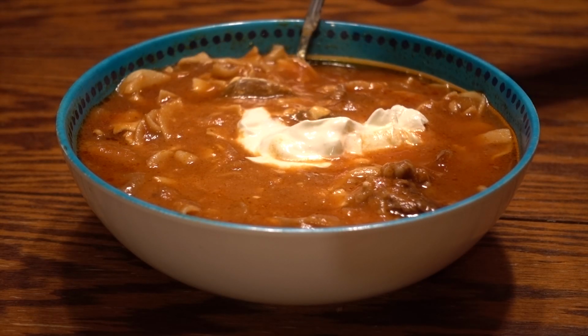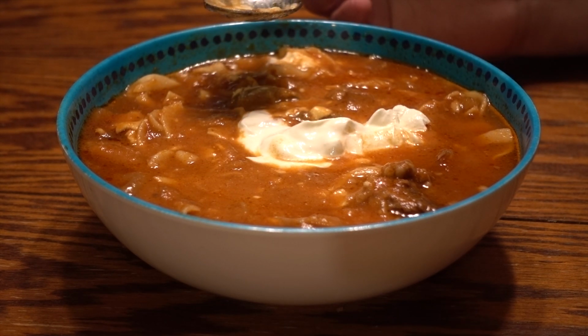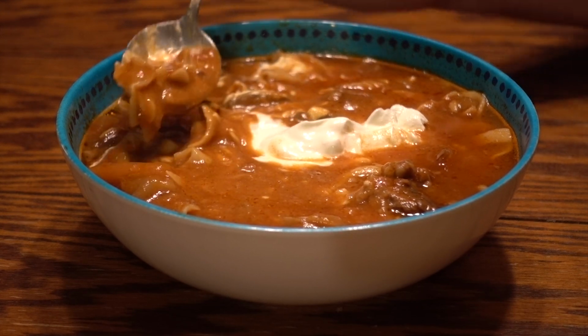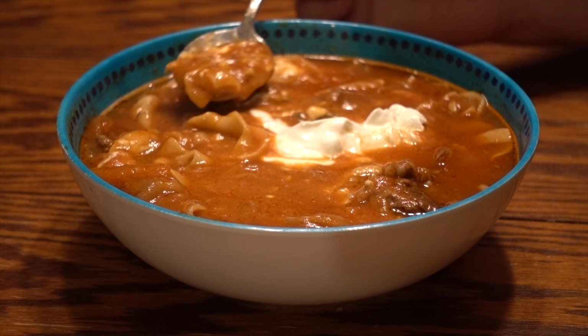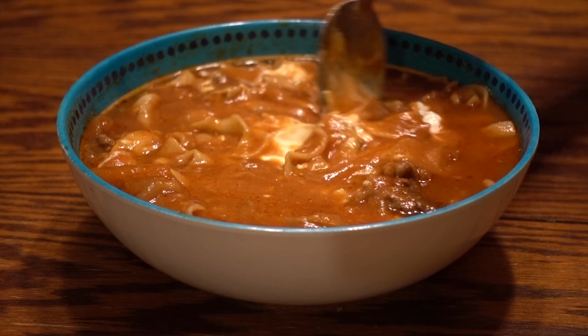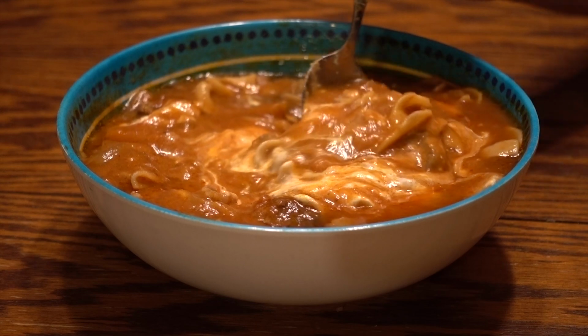So everyone, this is my homemade tomato beef stew. A little bit of onion in there, lots of chunks of beef, some egg noodles, and of course a creamy pasta sauce slash soup base. A little bit of sour cream on top, and I'm just gonna mix that right in to get that creaminess all around in that soup.